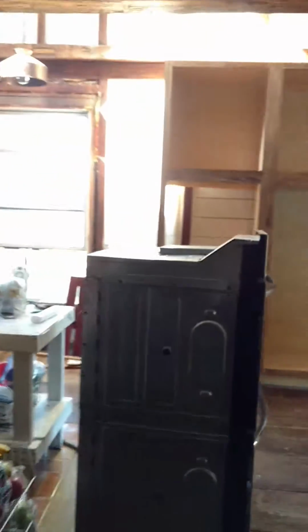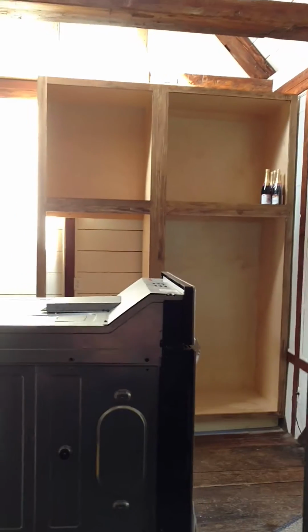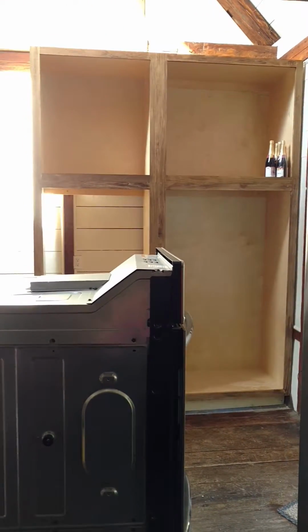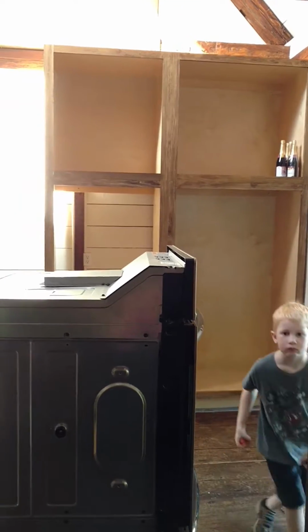So that's where we are. It's a mess. These cabinets took, like... Oh, he started this on Monday, and this is only where we are. But we got into some problems.